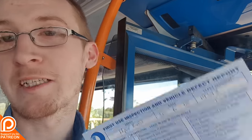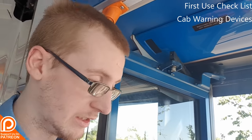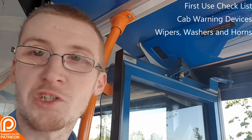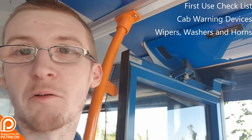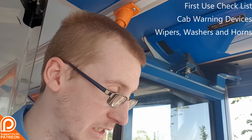So, for instance, he's got to check everything on this card. I'll read out what we've got to check. It's quite a long list. If you give us 15 minutes to do it, you can do it in about 10, depending on the vehicle. Cab warning devices, that's like the buzzers. Wipers, washers and horns, it speaks for itself. You check the wipers work, you check the washer works, and you check the horn works.